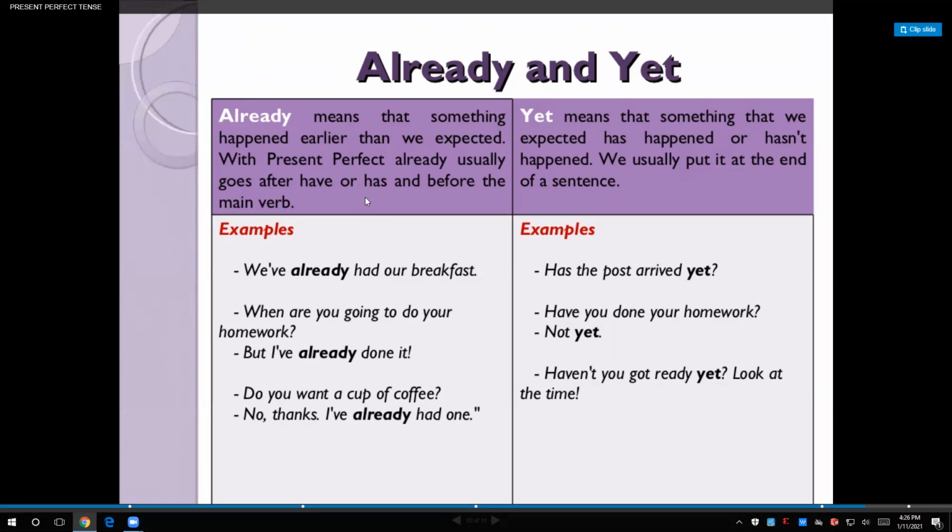So we use already for something that happened earlier than we expected. And with present perfect, already usually goes after have or has. Okay, do you want a cup of coffee? No thanks, I've already had one.